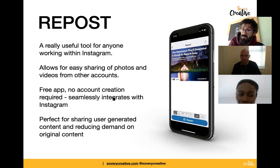Yeah, brilliant. Do the people that you're reposting, do they get notified of it? Like if someone on Facebook shares your post? Yeah, well, obviously when it copies the caption across, it adds a little line at the top that says reposted from @username with Repost. So providing you leave that caption intact, then they'll get a notification.